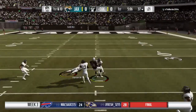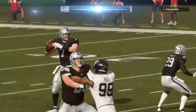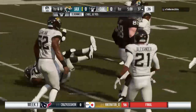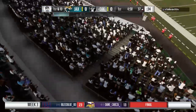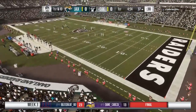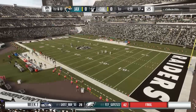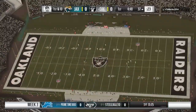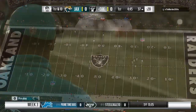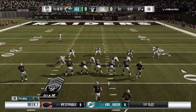Reed. Oh, he's got a man wide open, complete. And they'll get this well past midfield before being stopped just before the 35. A good pickup there, 26 yards. Line of scrimmage moves from one 37-yard line to the other as they come up 1st and 10.